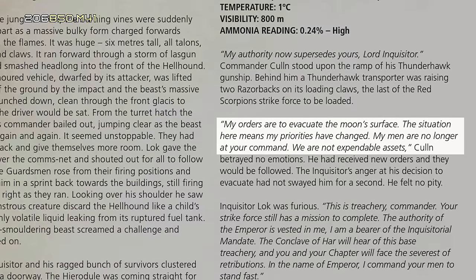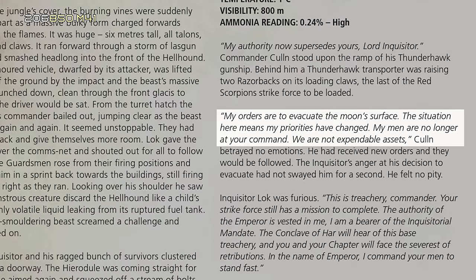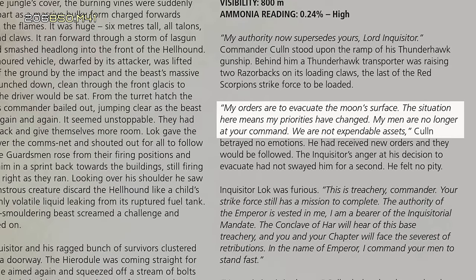My orders are to evacuate the moon's surface. The situation here means my priorities have changed. My men are no longer at your command. We are not expendable assets.